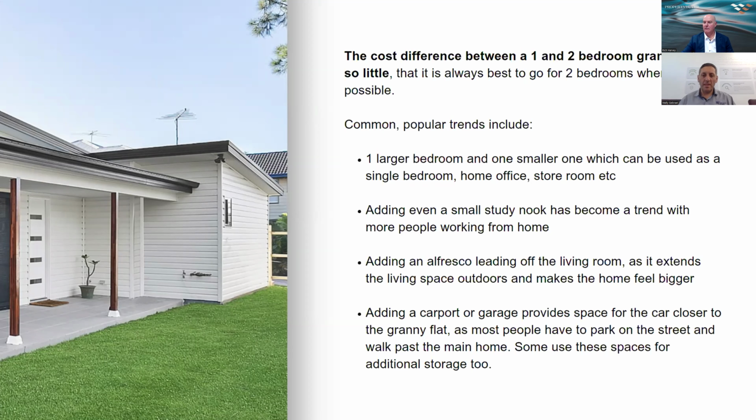So having that large sliding door open onto an al fresco just gives it an opportunity to make it feel bigger and have indoor-outdoor connectivity. And then other things people ask for is adding carports and garages attached to a granny flat. Look, if you've got a driveway that leads from the street all the way to the backyard, you can add a garage. It's always a bonus. You will rent it out for more money.